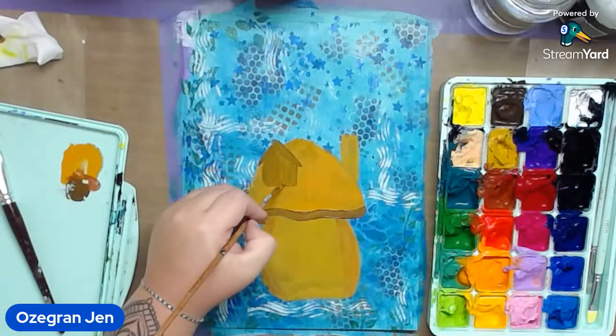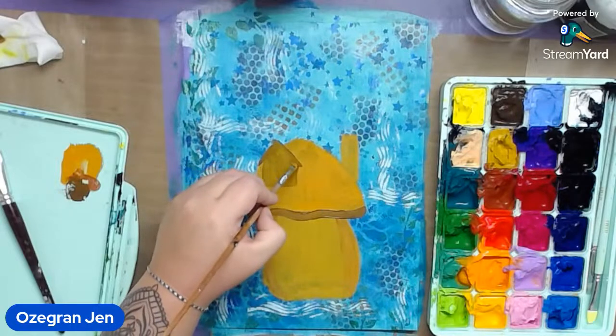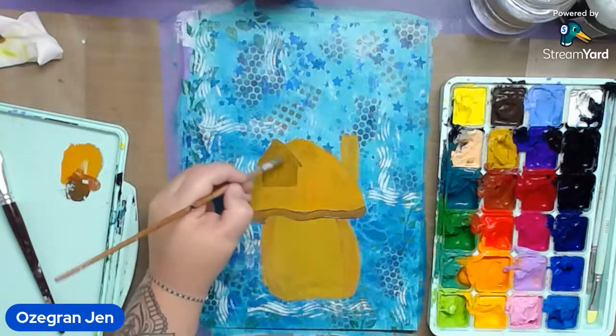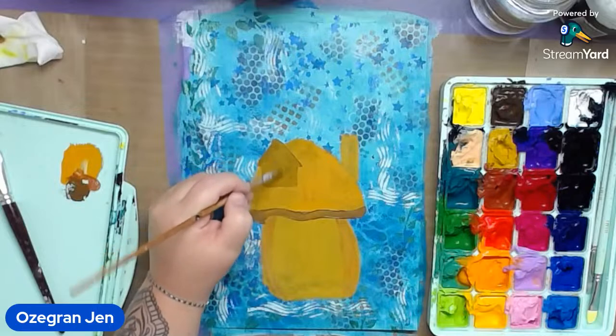Yes, I know, this looks crap. Mushroom. And that's a window. It'll be a window. Oh, no, it'll be a... No, there's the chimney. Chimney, what? It's a window.